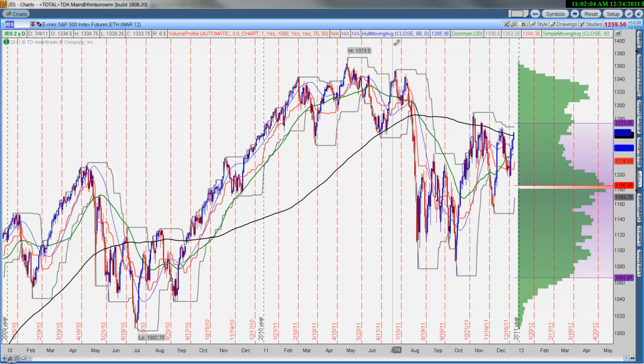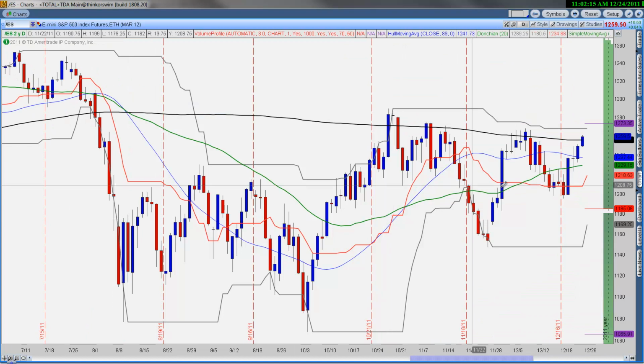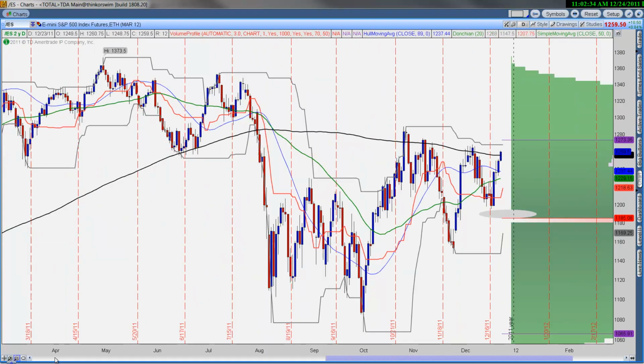2-year daily chart of the S&Ps, and what sticks out to me the most is this 1185 level is the point of control, and we're sitting above those levels. And in fact, here's the 1185 level. We've had a pretty nice bounce off of that general level. It got within 10 points, close enough. And basically we're seeing some higher lows. And this thing looks like it has potential to really get going to the upside.